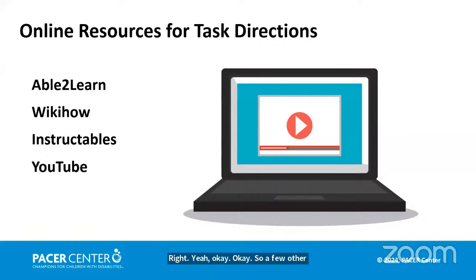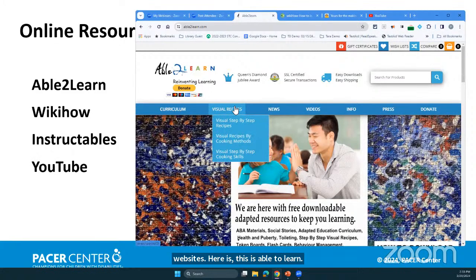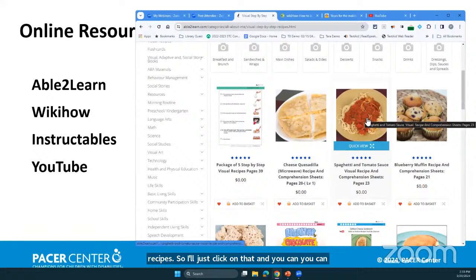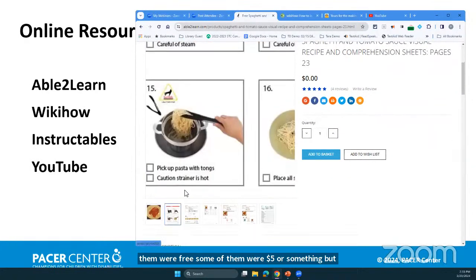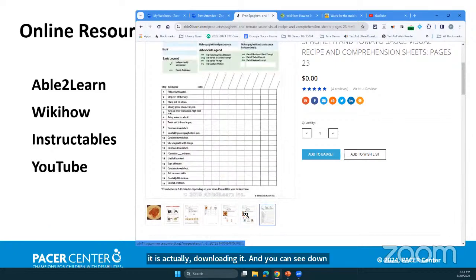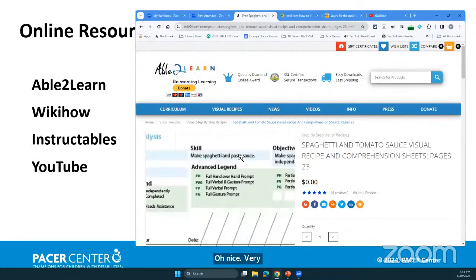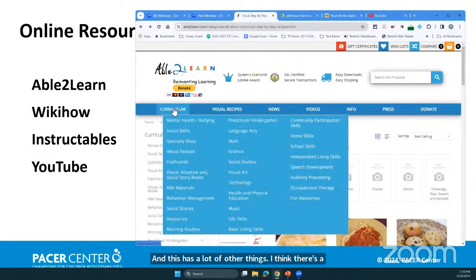So a few other online resources for task directions. I'm going to show you some websites. Here is Able to Learn. One of the things I found is these visual recipes. So I'll just click on that and you can browse through here. And it looked like most of them were free. Some of them were $5 or something, but you're basically downloading it. And you can see down here, it is actually like a visual recipe that you could print out, these different steps. Oh, nice. Very detailed steps. And this has a lot of other things. I think there's a whole lot of categories and a lot of other skills that it covers.